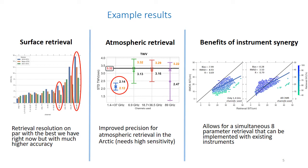Regarding atmospheric retrievals, and we show water vapor as an atmospheric parameter example, by combining input from all CIMR channels into one retrieval product, we can achieve a better precision than using single frequency retrievals. This is very important as the typical values for atmospheric water vapor load are very low in the Arctic, usually below the precision threshold for most passive microwave channels.